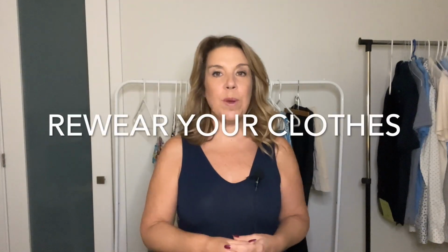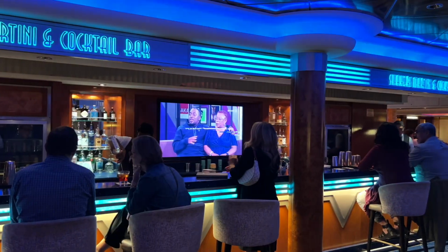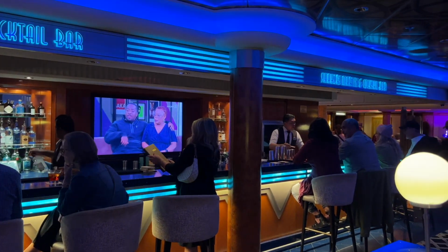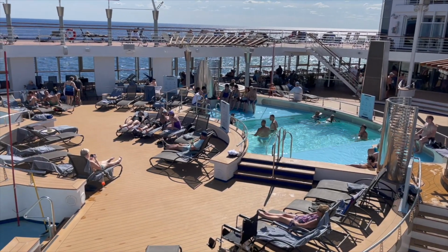Rewear your items. The reality is people are not going to notice if you wore something on day 2 and you wear it again on day 8. And most of the time, if we're wearing things for 2, 3, maybe 4 hours in an evening, or even for a couple of hours during the day by the pool until we change into a bathing suit, most of the time our items are not really dirty, even for men. So we can plan to rewear things once or even twice again during the cruise.